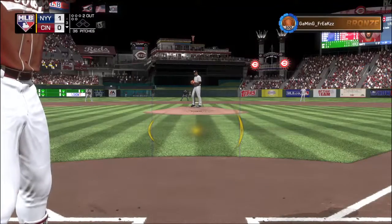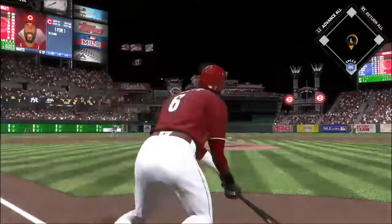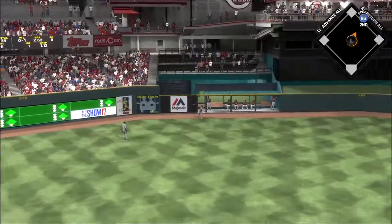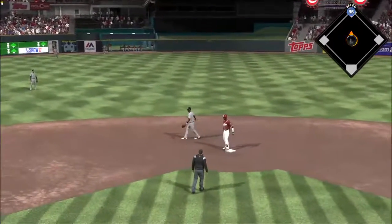Center fielder number 6. First pitch on its way. There's a ball ripped toward the gap in left center. On his way to second goes Marte. And now he'll get into scoring position with 2 away.